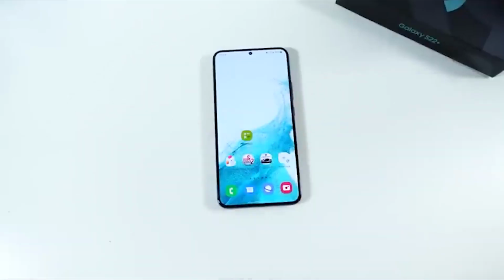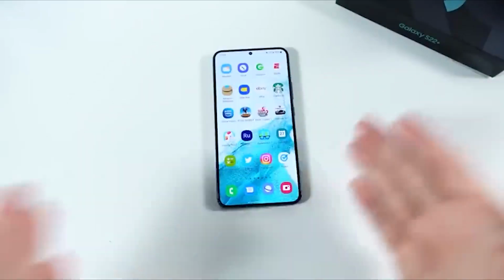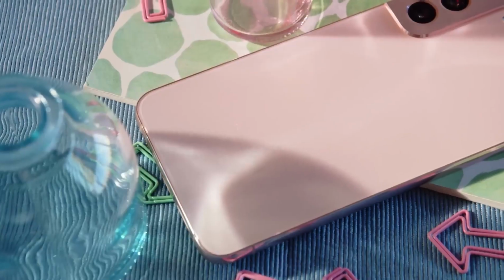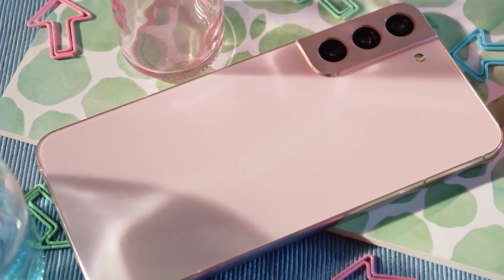The best Galaxy S22 deals come with an even lower price tag, though in many cases, you will trade in a current phone or sign up for an unlimited data plan for substantial savings.